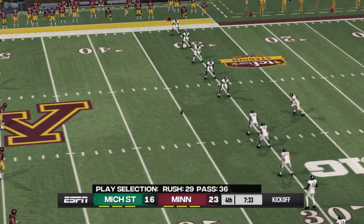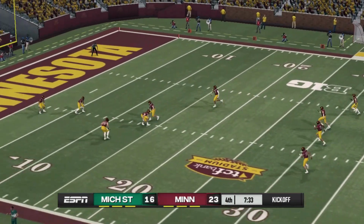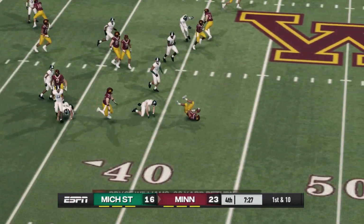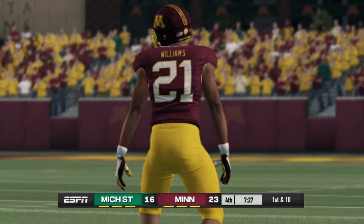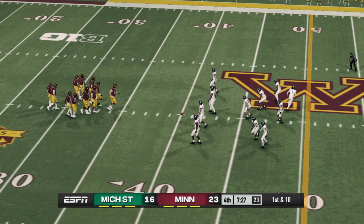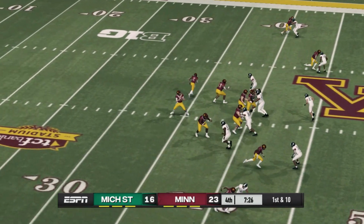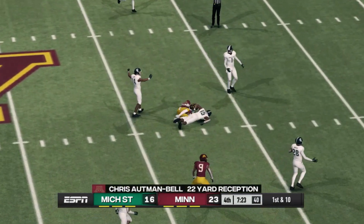Looks like they're ready for the kick. He'll return it from the three. Across the 30. And down he goes at the 40-yard line. A score here might effectively end this one. Minnesota up 7 points. He's hit and taken down.